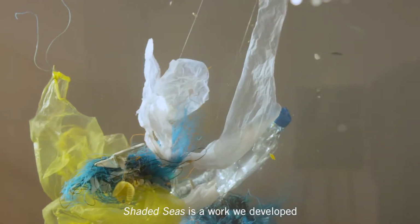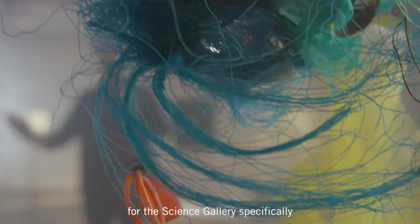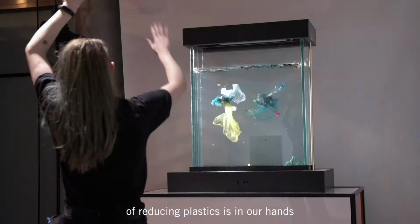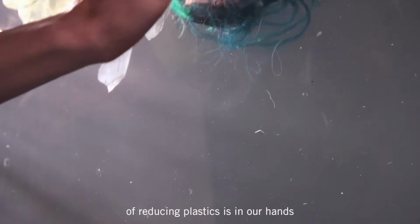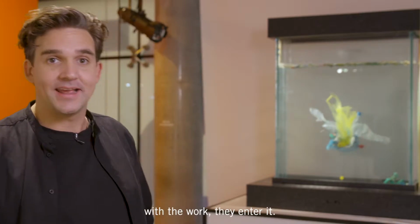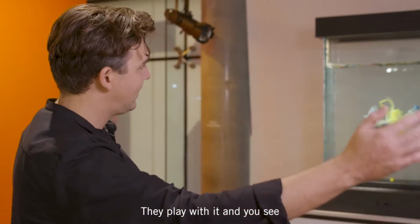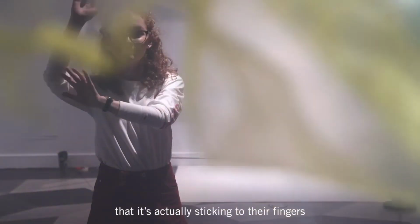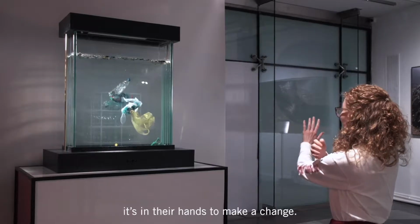Shaded Seas is a work we developed for the Science Gallery specifically, and it talks about how the power of reducing plastics is in our hands. So what I want to do is the moment people start interacting with the work, they enter it, they play with it, and you see it moving at their fingertips. And at that moment they realize that it's actually sticking to their fingers. It's in their hands to make a change.